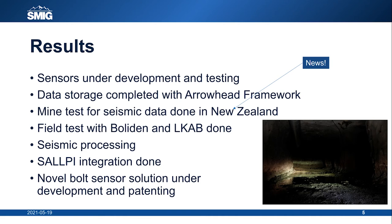Perhaps the most important things were the rock bolt sensors. So we have done a few generations and also including patents. We managed to do data storage using the Arrowhead framework. We were allowed to come to one mine in New Zealand before the pandemic and managed to get some data there. We have also done field testing with both Boliden and LKAB. We have results for seismic processing from Uppsala University.